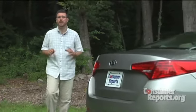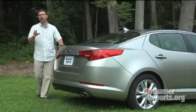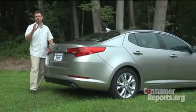To sum up, the Hyundai Sonata went from being a good car to being a great car in its 2011 redesign. We'll see if the corporate cousin Optima can pull off the same trick when we buy one to put through its paces here at our test track.